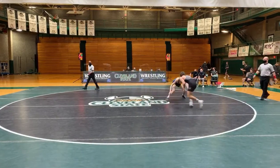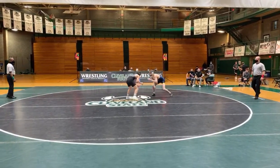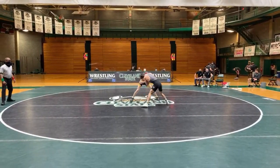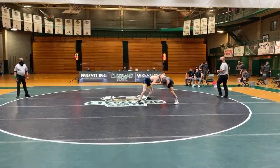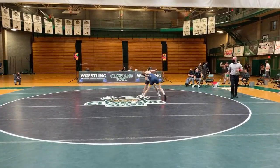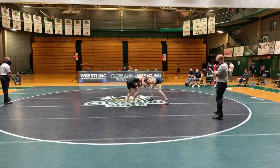WVU green on the scoreboard. Hornfeck, Patton. Patton, green on the scoreboard. WVU red on the scoreboard. So West Virginia Mountaineers, red on the scoreboard. Cleveland State is green. Patton, the true freshman. So Patton, Hornfeck.